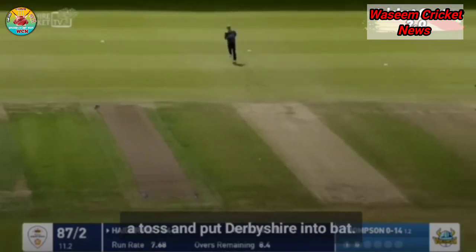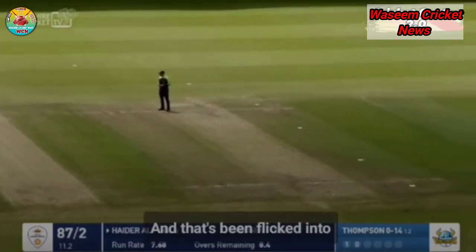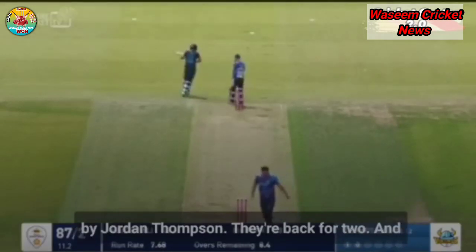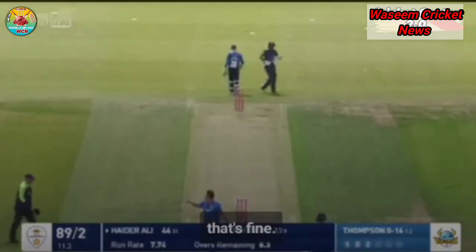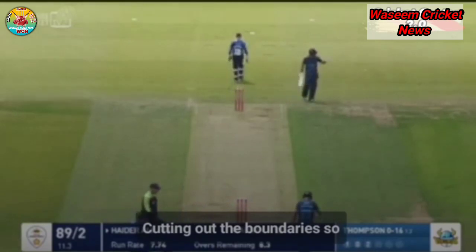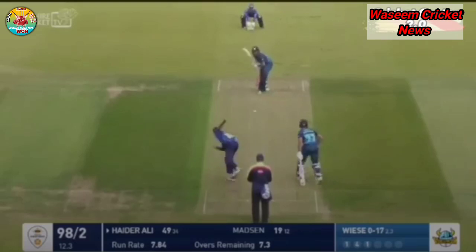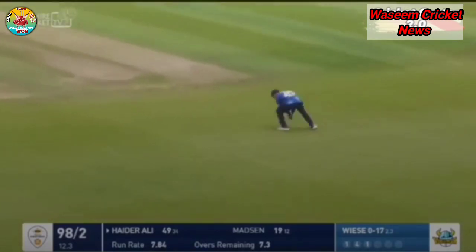Yorkshire Vikings won the toss and put Derbyshire into bat. And that's been flicked into the leg side. This time a straighter delivery by Jordan Thompson. They're back for 2. And that's fine. Cutting out the boundaries so far in this over. Ali 1 shy. 4 fielders inside the circle as Ali just flicks that off his legs out towards Cow Corner. Best coming in from the boundary edge.